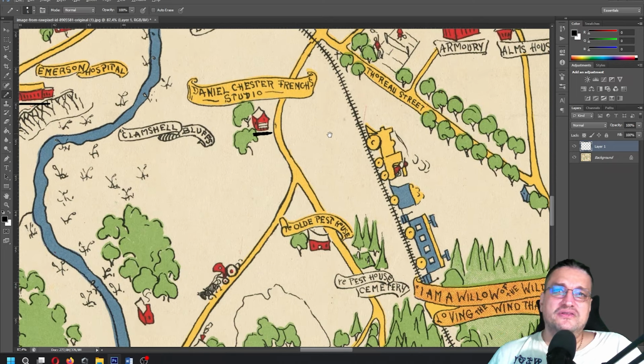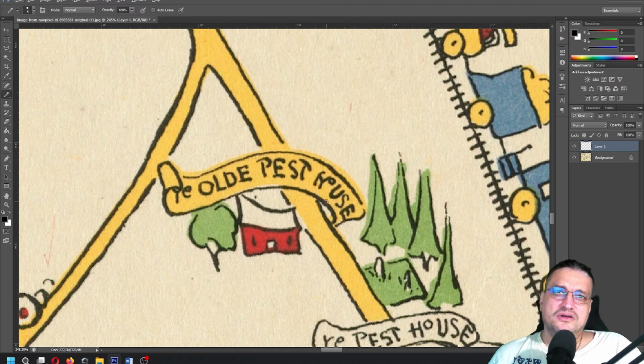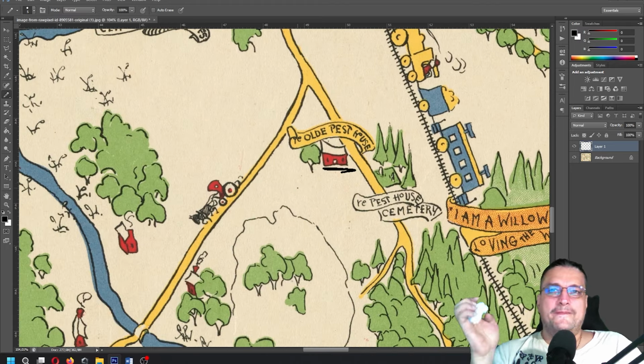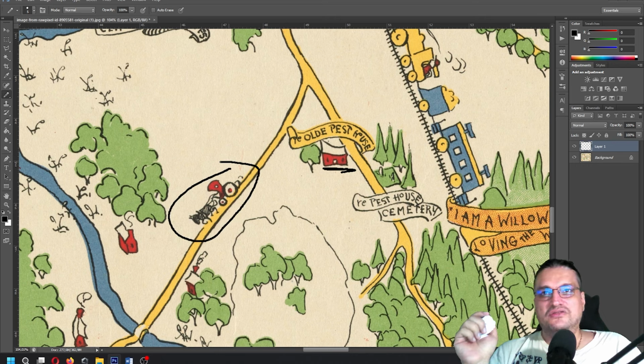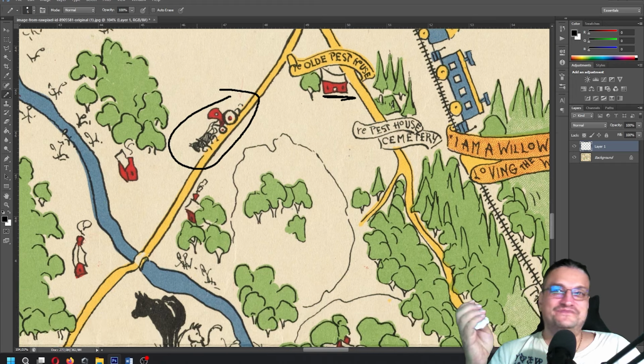Doran Street. The old pest house. Whose pest house? This is an O, small O. The old pest house. So, and here is a carriage pulled by some mules. This is a mule or horse. Or so, a carriage pulled by an animal, horse maybe or mule.